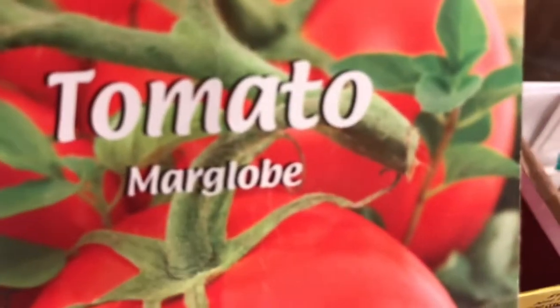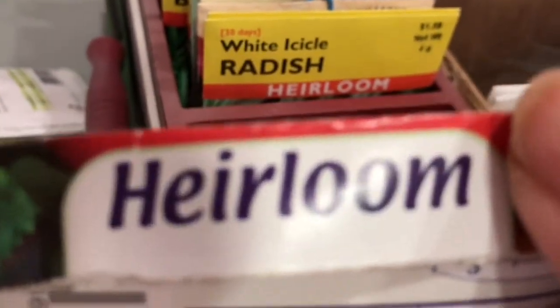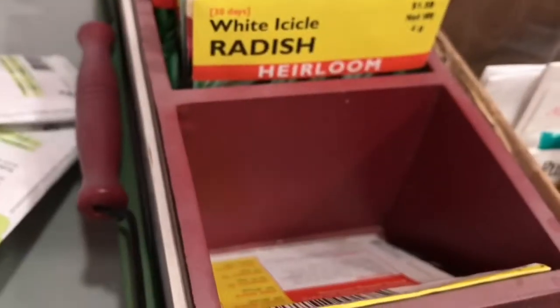Here's some tomatoes that I've been planting the last couple of years. They're an heirloom. Let's see, where does it say that? Somewhere. Right there. They're called Marglobe. And they do pretty well. I just need to get them outside at the right time.